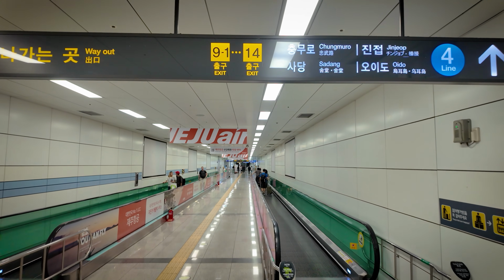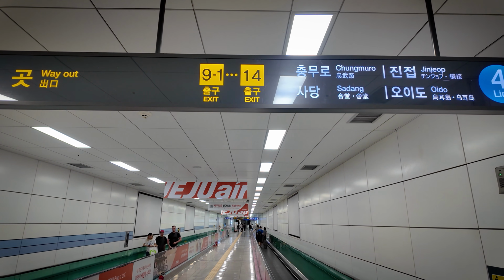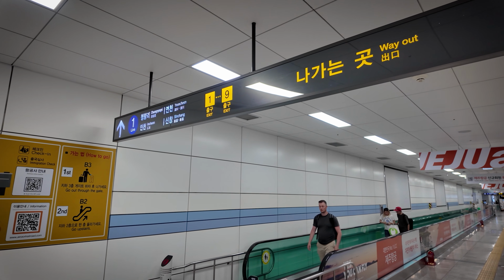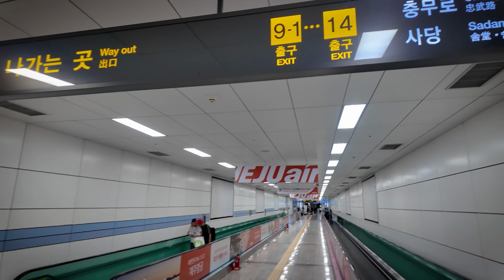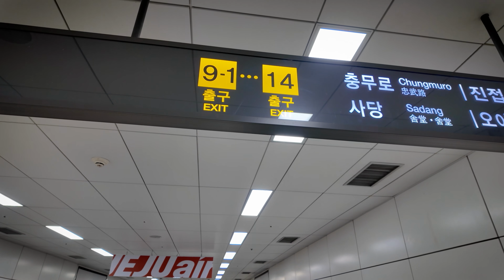If we take a look at the signs right in front of me, this way will take us through exits 9 all the way to exit 14. And this side says exit 1 through 9. So you're going to look for these yellow blocks up there in order to determine where you need to go.